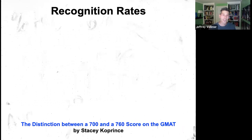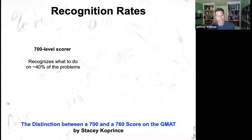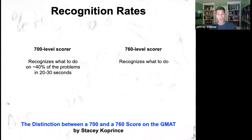She then goes on to talk about the recognition rates of what a 700 level score will recognize, how often and how quickly. She says on just under half of the problems, a 700 level score will recognize how to attack these problems in about 20 or 30 seconds. And as you score higher and higher, you'll recognize what to do on more problems in less time. And I think this correlation is really, really strong.